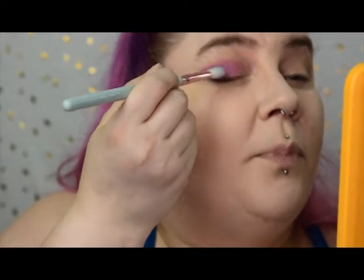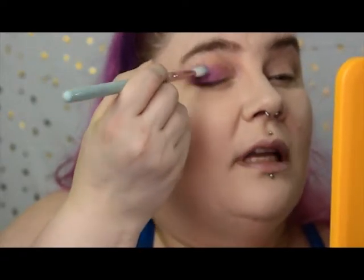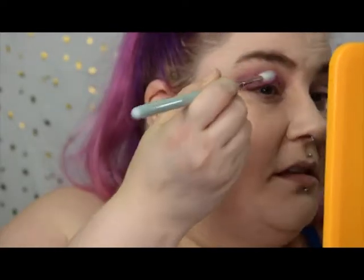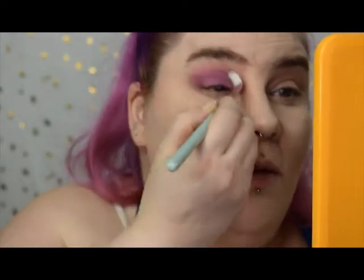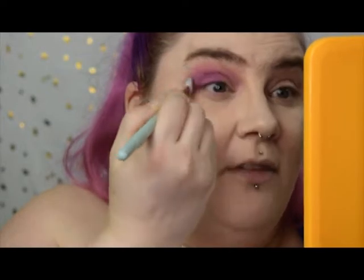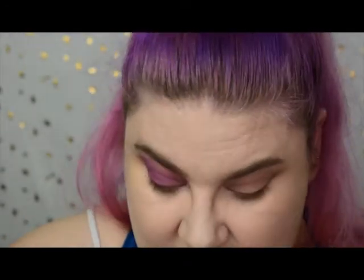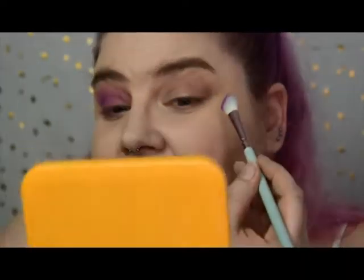I am going for a very bright purple look. That's the intention, just in case you're wondering what the plan is here. I do actually have a plan going in. I know that very often I do not have a plan going in. I just start picking up colors on my brush and cross my fingers and hope it works out.